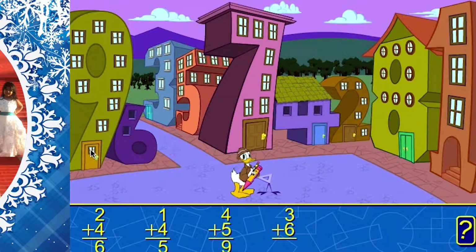Donald Duck is asking you, how much is 6 plus 3? How much is 6 plus 3? Yes, you found it right. 6 plus 3 is 9.